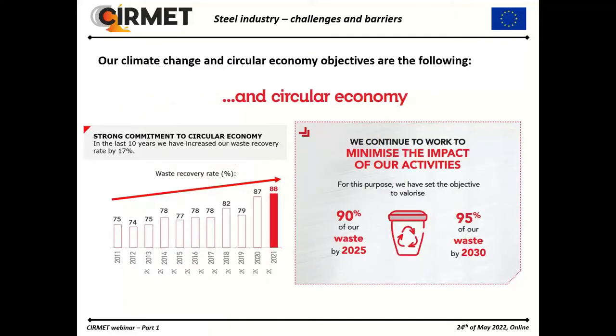And moving to circular economy goals, we are at around 88% of waste recovery rate, which is a very high rate of recovery. And our goals, it looks like a small step to achieve this 90% by 2025. But as we are at a very high rate of waste recovery, any point of increase in this rate is a bigger step. So our goal is this 90% in 2025 and 95% in 2030.